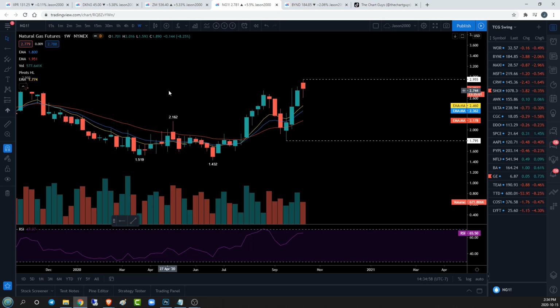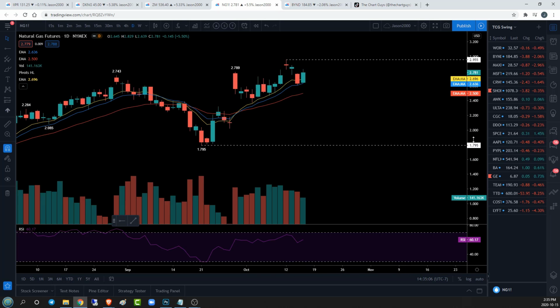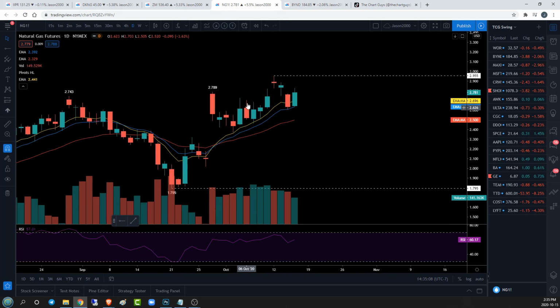Okay, back to business. $2.95 resistance, weekly support 179. Daily time frame, and this is where things get interesting. On the daily time frame, we have a 4-hour uptrend. We gapped up into a doji, an indecision candlestick. We have a bearish candlestick, and now we're holding EMA 12.